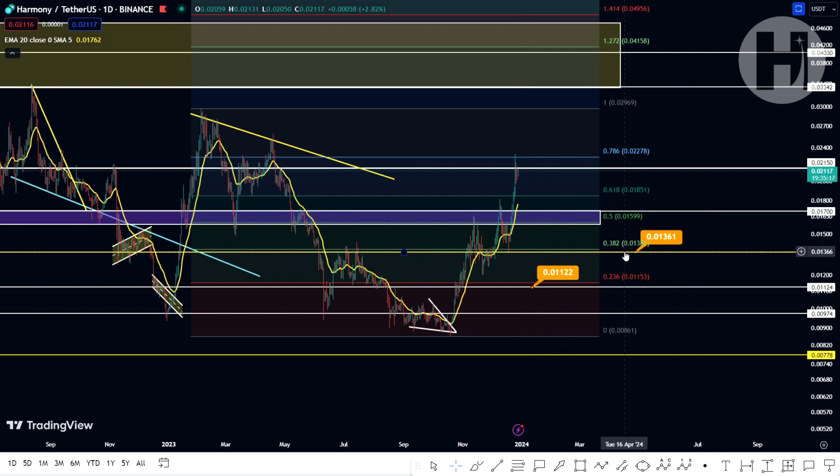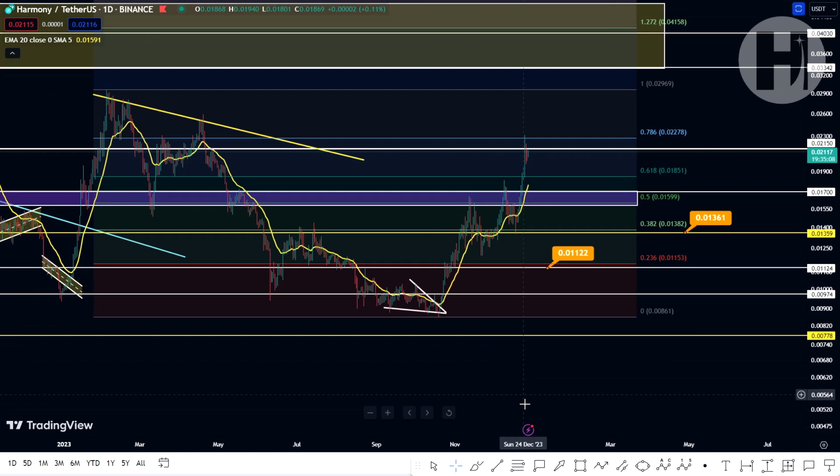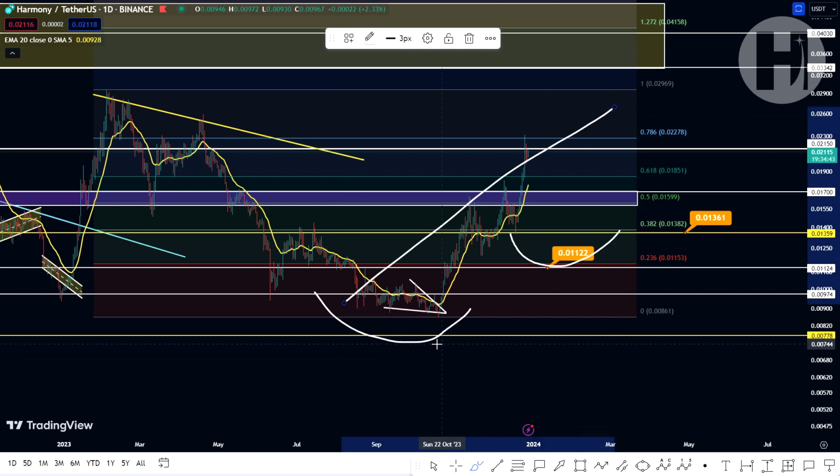Like I said, this low at 0.01361 is what we should be worried about. This is the low that we want to hold in order for us to properly continue this uptrend. You can see this was a resistance over here in July, actually twice in July, and then we kind of retested it over here in November and December, but another proper retest wouldn't actually hurt. If we can consolidate here for a bit and then have the next move to the upside, this would be a nice higher low in terms of this potential uptrend that we're starting.